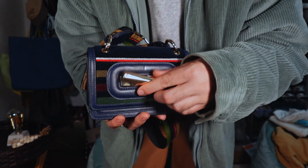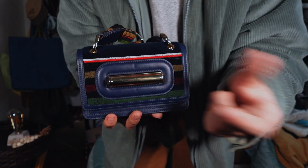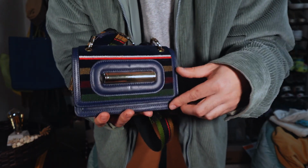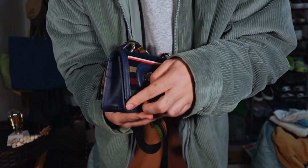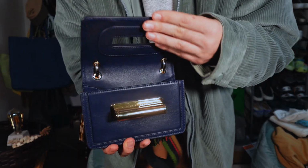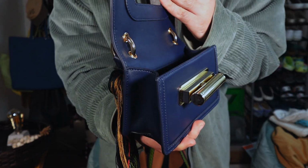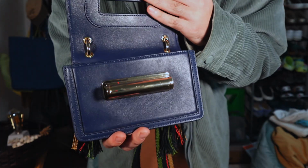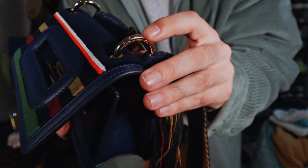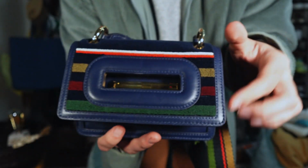It's very, I don't know, luxurious you could say. Just the feel of turning it is so nice. It's kind of crazy because I was expecting it to feel cheap, and it does not feel cheap by any means whatsoever. So then we have this gigantic lock, and then you have your two little circle pieces to where you can kind of change out the strap if you want to.